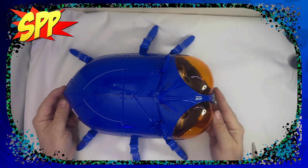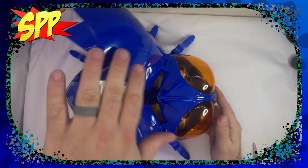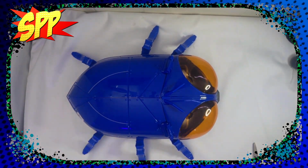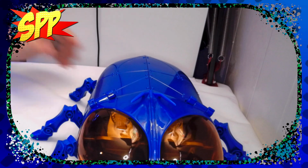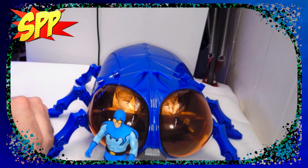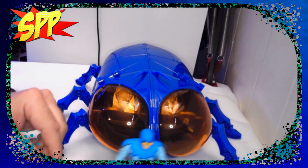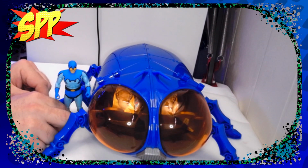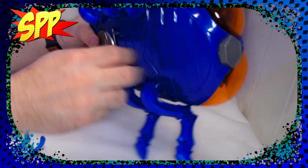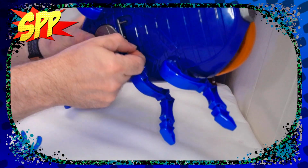All right, all assembled. Wing lifting action. Let's take a look at it from the front. It's a pretty decent sized ship. As you can see, we got Blue Beetle here for comparison. Not bad.